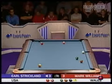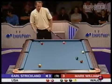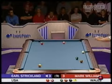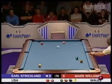Just when Mark Williams thought it was safe to go back in the water. Well, right now he still has a problem on that 6 ball. He either has to play a 6-7 combination or move the cue ball all the way back down to this end of the table. Play the 6 in the corner far away.